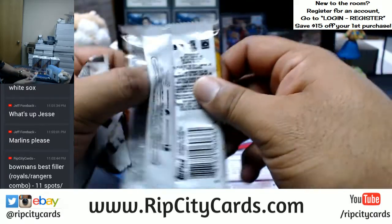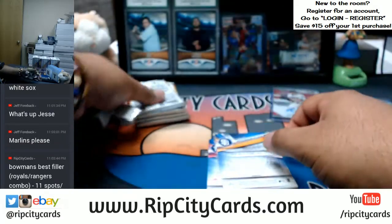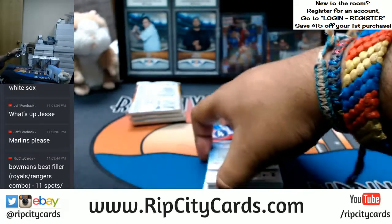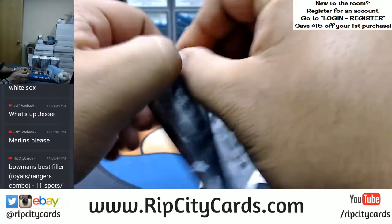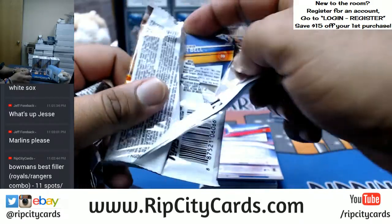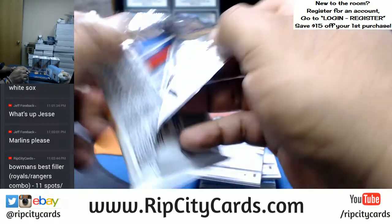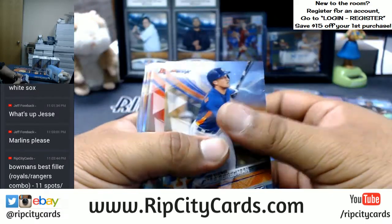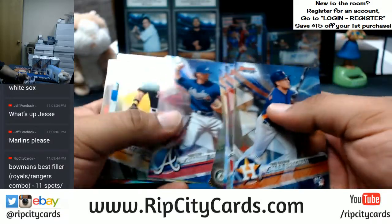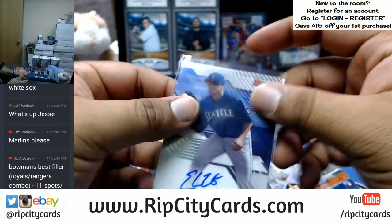Let's see what we get on the second mini. Alrighty, come on. Let's see what we got here. All right, guys, good luck. McGuire. I know McGuire has autos in this stuff too. Evan White of the Mariners with the autograph. There you go. Very nice, very nice.